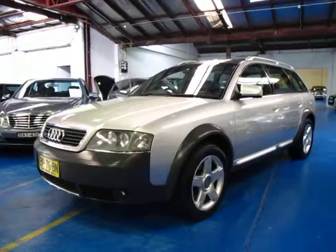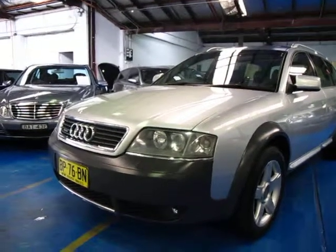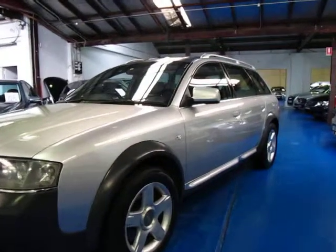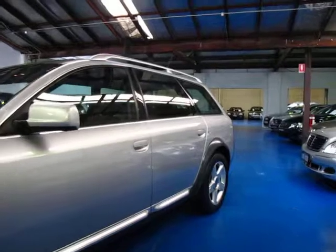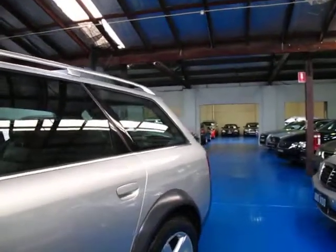My name is Philip Tarrant, and today we have for you a 2002 Audi Allroad. It's got the 2.5 litre turbo diesel engine, and it drives beautifully. It's travelled 163,000 k's, yet the car is also in very good condition.